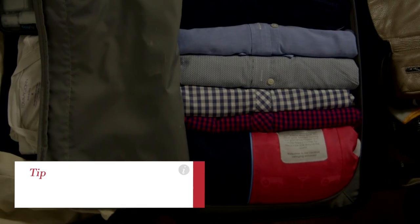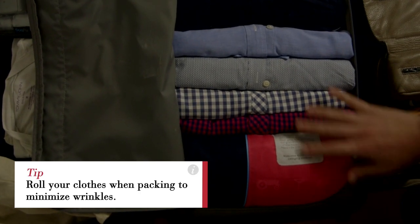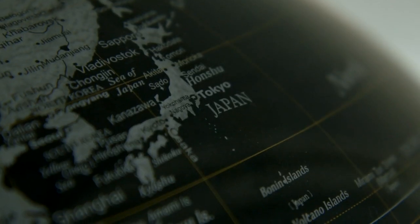Hi, I'm Matt Galligan. I'm a technology entrepreneur that's founded a few companies and now run a consultancy. Because I've got clients all over the world, I'm constantly traveling, and I've picked up a few good hacks along the way. Today I'm flying to Tokyo, and I want to take you along with me so that you can see some of these tips in action.